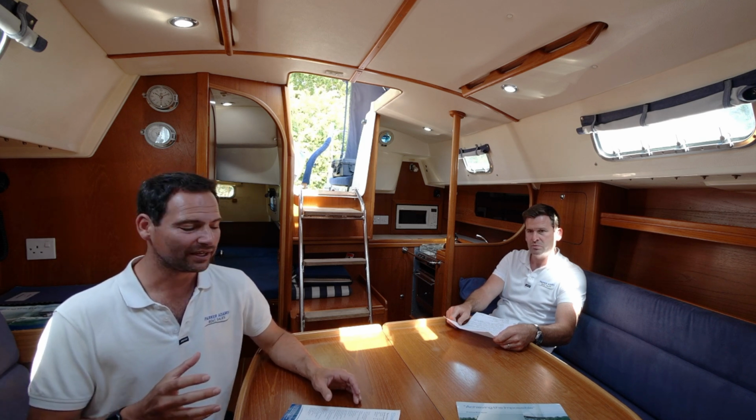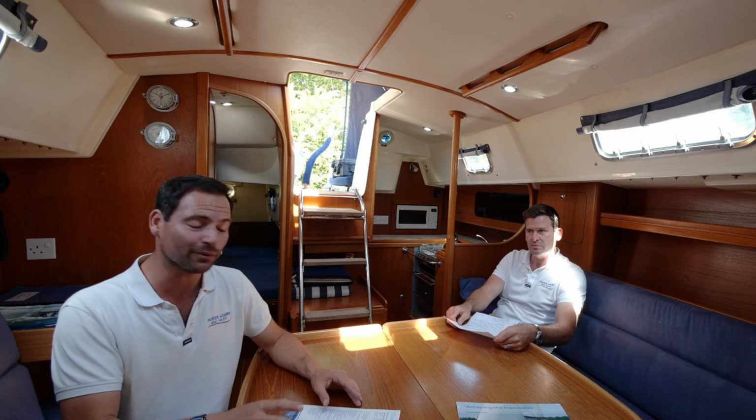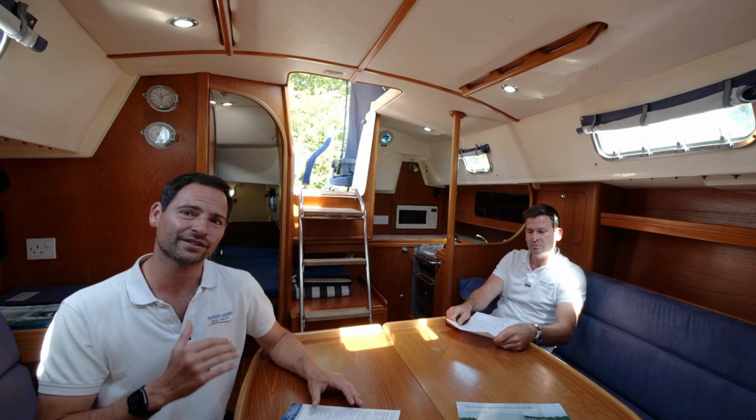That even includes the original specification sheet. I nearly didn't do this because there's so much, but what we've got on the right hand side of the spec sheet is every single one of the options that you can specify from new. Now this boat actually ticks every single one of the boxes. We'll be running through this at the end, so there'll be a section at the end of this video which will detail everything that this boat's got.